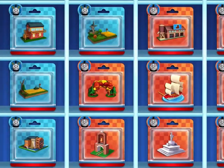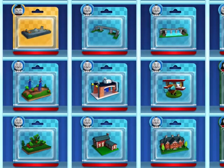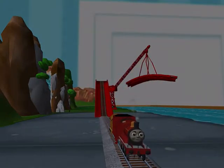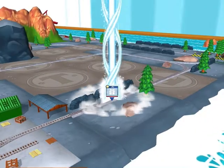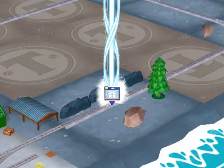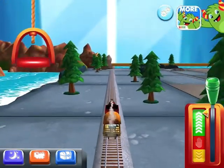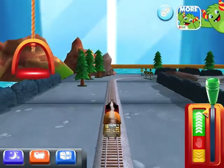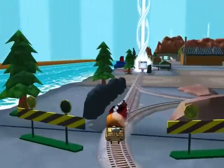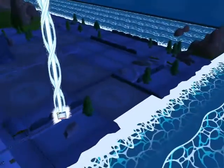Take your pick of any surprise you like. Can you find your way to the surprise pack? Look for the giant beam of light. The engines love that. Lights up, lights on to the Brendam Docks. Let's go. Lights up, that's perfect.